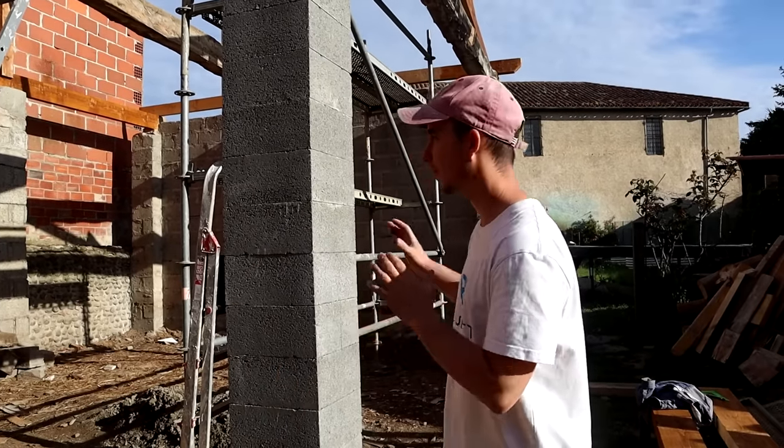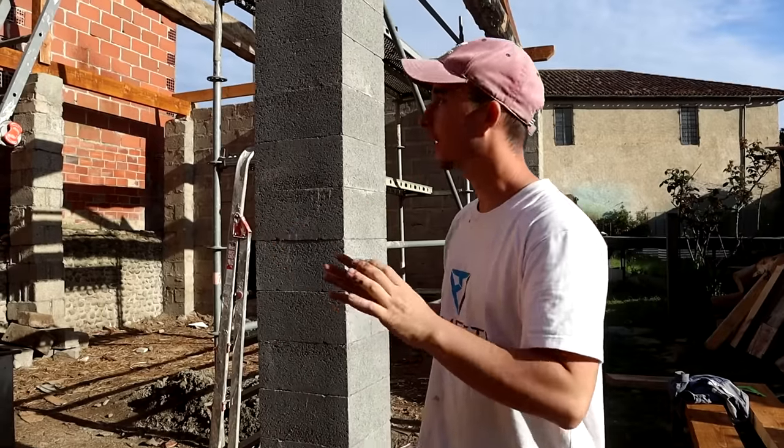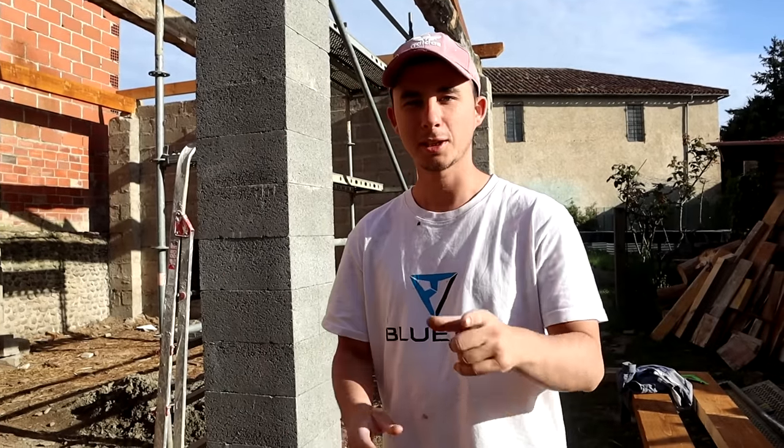As you can see, the barn is getting there really fast. Today we're gonna finish all the framing and hopefully we can start putting the rafters. That means that this week I think we will start putting the tiles. This will be amazing. Let's see where we can get today.